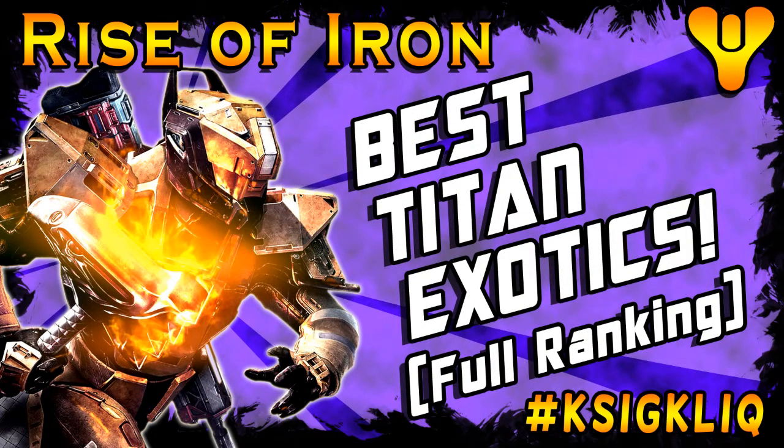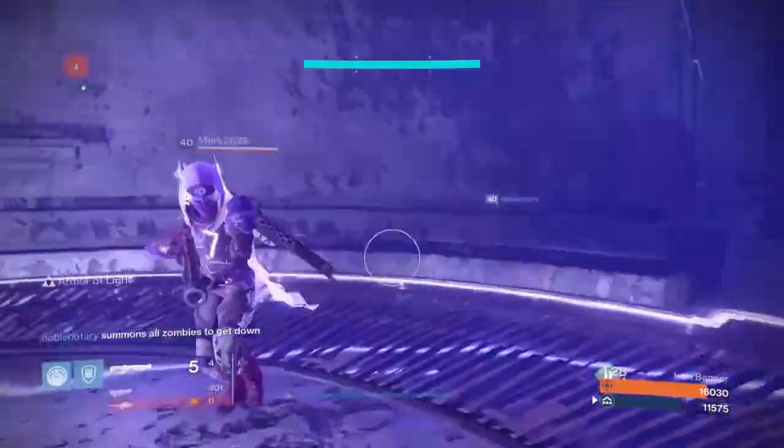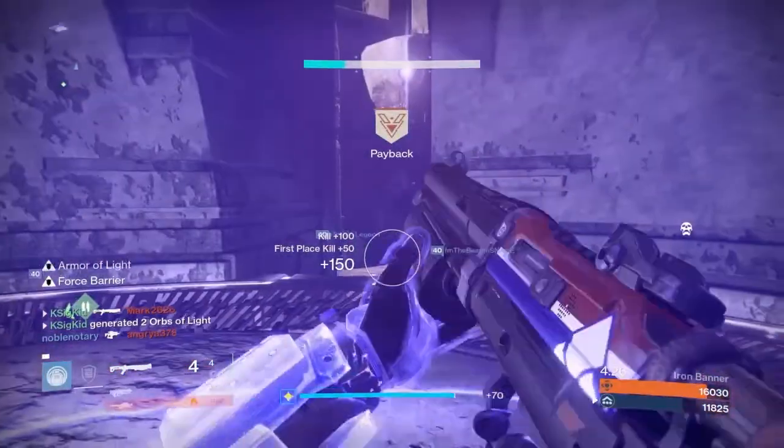So we did the Nightfall yesterday, but we've still got this countdown of exotic gear. We already did the Warlock exotic countdown the other day. Now we're going to go ahead and do the Titan. And if things go as planned, hopefully on Saturday we'll have the Hunter one up.